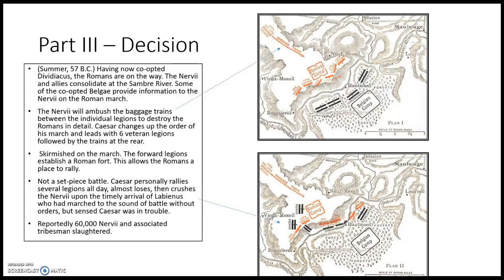And they're going to ambush the baggage trains. Look at the blue arrow at the top. They're going to ambush the baggage trains and try to split the Roman power. Okay. What Caesar does is he changes up the order of his march, and instead of having legions strung out in and around the baggage train, he leads with 6 veteran legions up front and puts the trains behind them, and then has 2 auxiliary legions, you see there in the slide, the 13th and the 14th, following in behind.